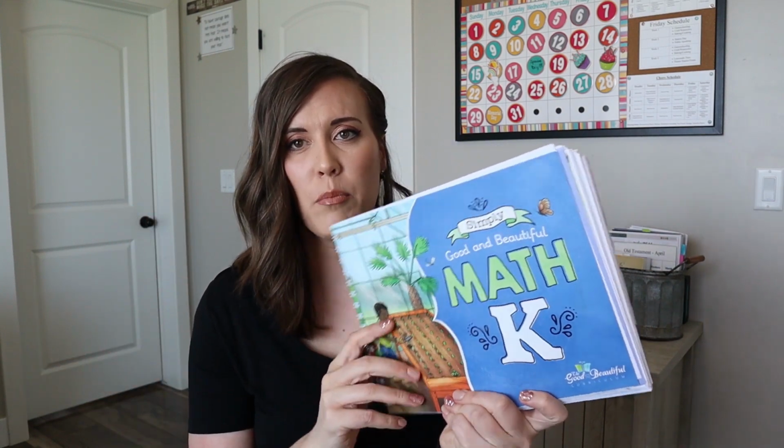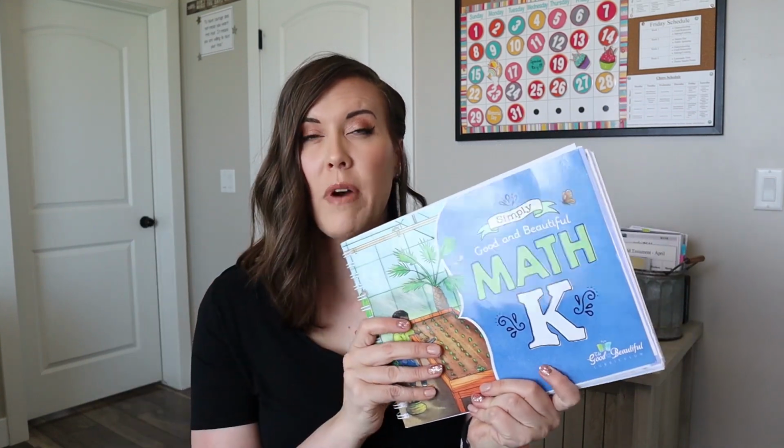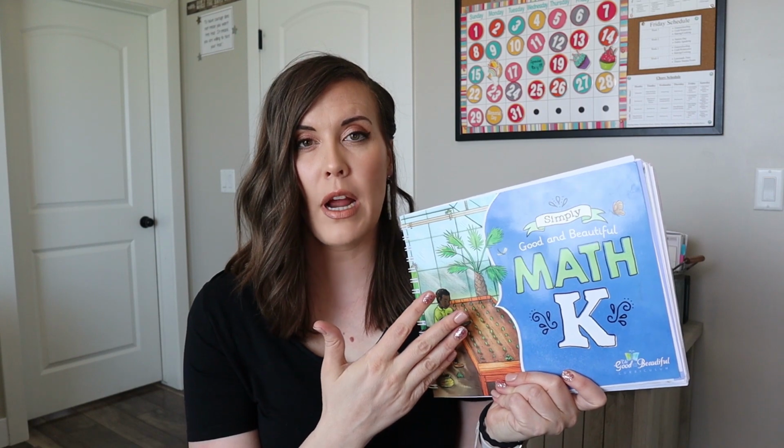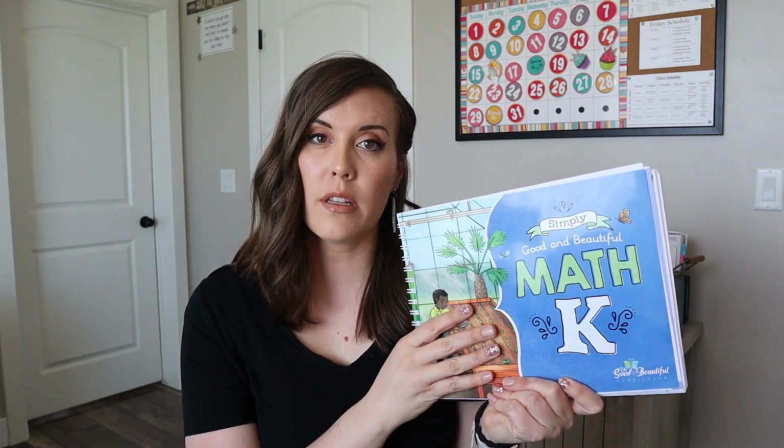Okay, and then for math, she has been doing the Good and the Beautiful's kindergarten math this last year as she's been in preschool. So here it is, and here's the little manipulative box that comes with it. So we might work on some of this over the summer, and she might finish it up over the summer. We'll have to see, or she'll start on this a little bit next year, but she's getting pretty good at it and pretty fast.